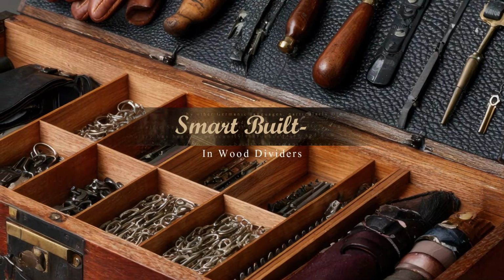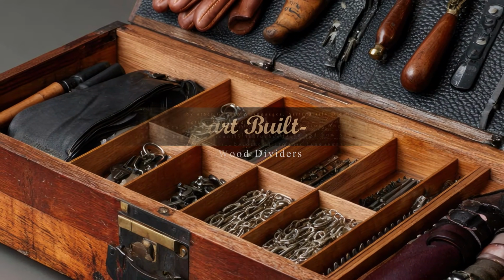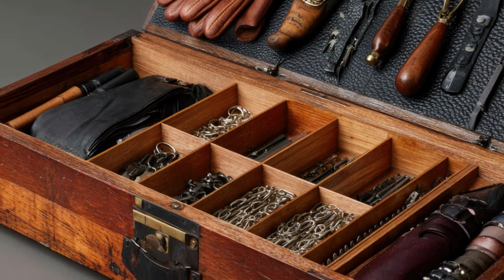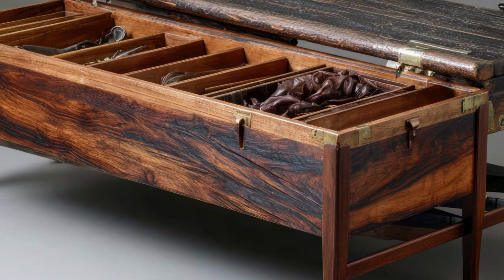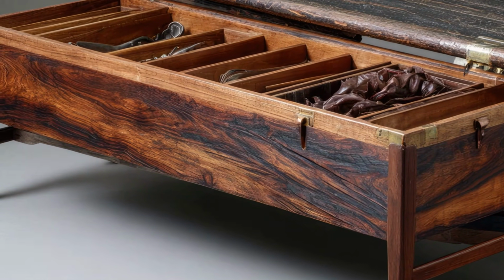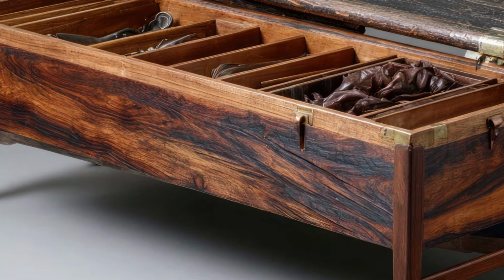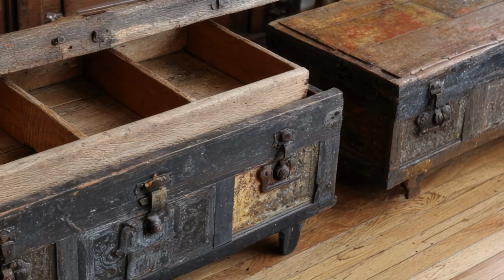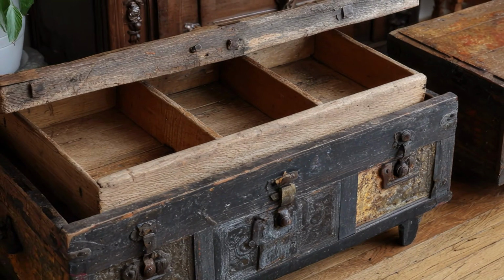Furthermore, many of these vintage French benches featured advanced interior elements, such as removable wooden dividers or secondary shallow trays. These clever additions allowed the original owners to organize their belongings with meticulous care, keeping smaller items organized while leaving the larger section open for more substantial goods. It is a level of thoughtful, user-centric engineering that reminds us why classic European antique furniture remains highly coveted by collectors around the world today.